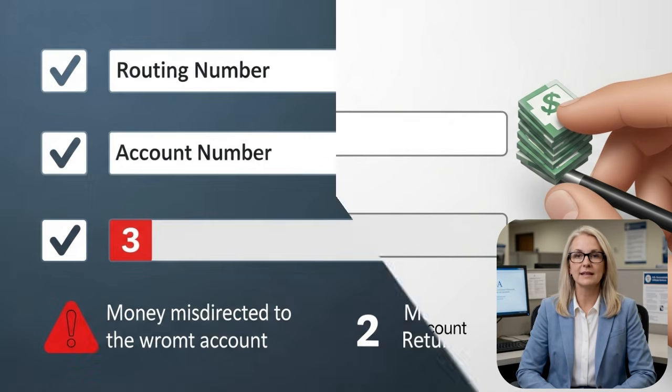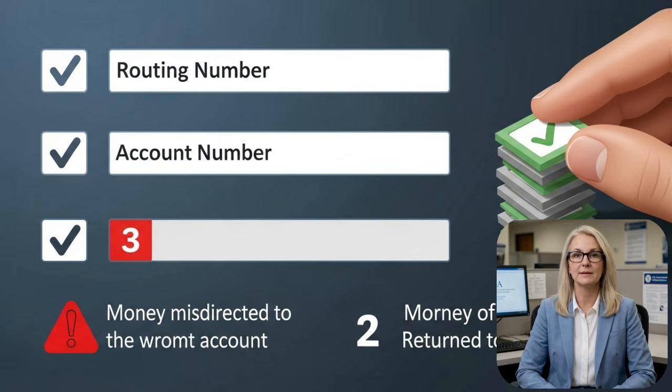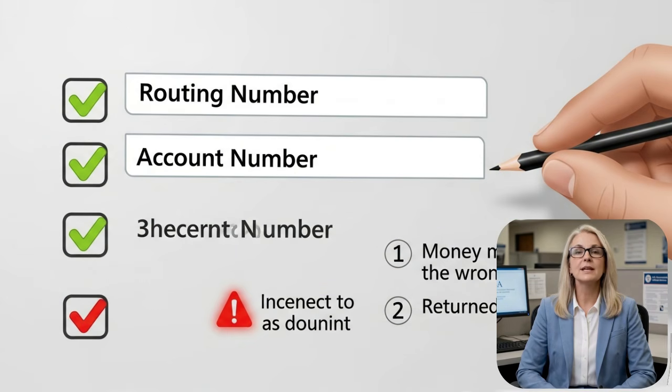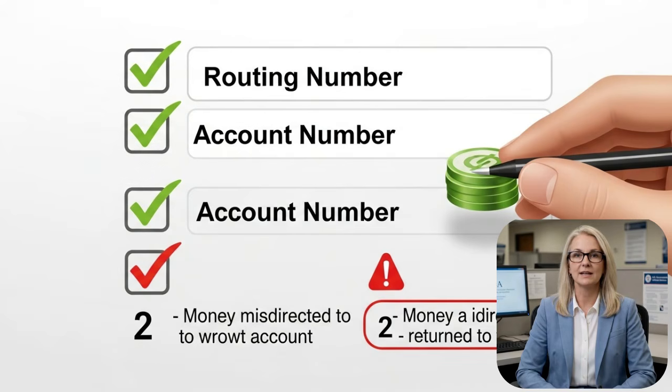The key here is to make absolutely sure your routing number and account number are correct when you file. Double check them, triple check them. One wrong digit and your refund could end up in someone else's account or get sent back to the IRS, which means even more delays.